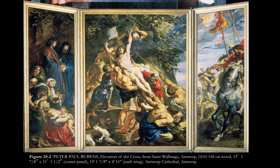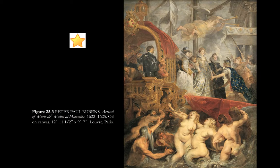Although it's dramatic, it's not quite so mysterious, violent, and heavy as the artwork of Italy and Spain, which is very characteristic of the Northern European Baroque. A lot of movement, but not quite so much darkness as we saw before. This is one of my favorites by Rubens.